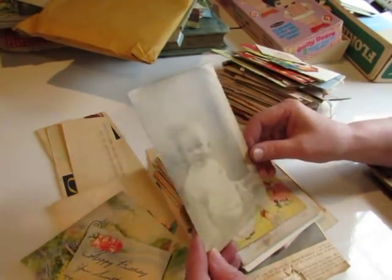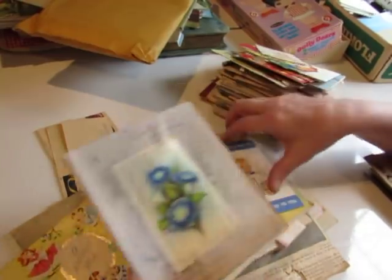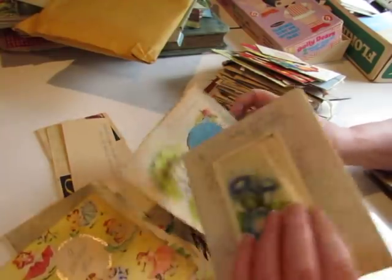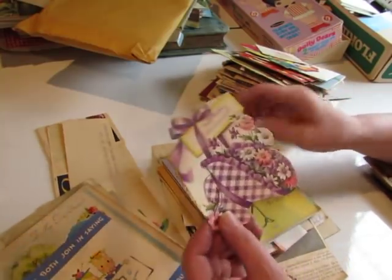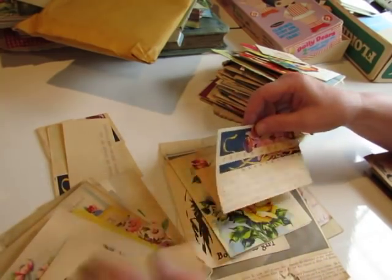There's a photo. Love this cute one. This one has a padded satin piece in it. It's coming apart. That's very pretty. This one is shaped like a bonnet. But you get the idea. I don't want to spend a lot. Oh, there's another telegram.